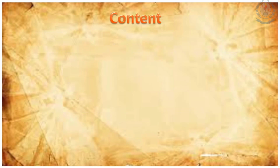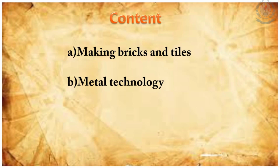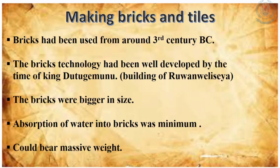The content of the lesson. A. Making bricks and tiles. B. Metal technology. C. Architectural and artistic creations. And D. Religious buildings. So first of all, let's discuss about making tiles.